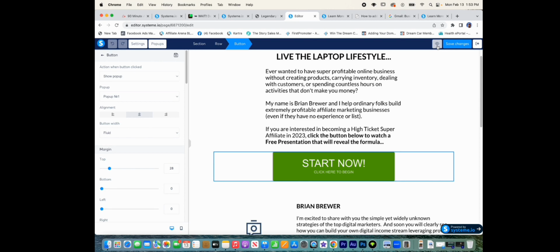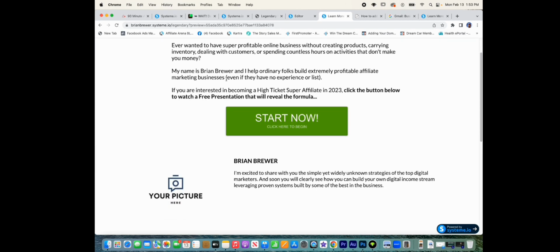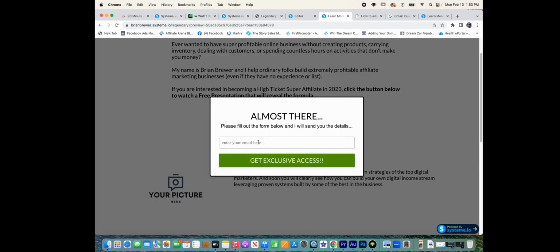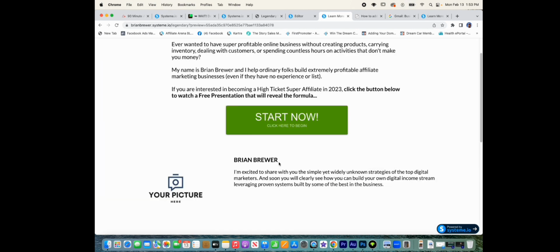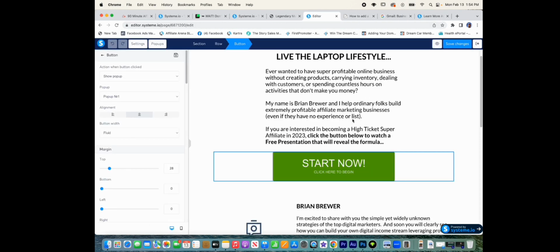And if we just take a quick preview of this funnel, once again, you'll see when people go to this website, they're going to read this short little introduction. And when they click Start Now, it's going to pop up this pop-up box where they can actually enter their email. And when they do enter their email, they're going to say Get Exclusive Ad Access, and it'll automatically forward them to the secondary page. Now, it didn't happen in this case because this is just a preview window. I'll show you how it all works in just a second. So that should all be pretty good for you there.